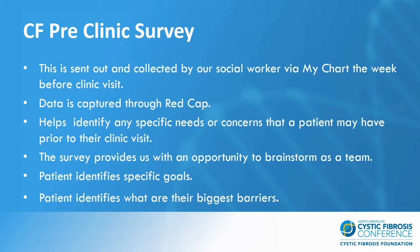And on here, they identify several areas that they feel may be important for their upcoming visit. This is usually sent out the week before, and this helps us identify any specific needs that the patient has. This also gives us time during our meeting, which you'll hear about next, to troubleshoot. The survey goes into what healthcare team member is needed.